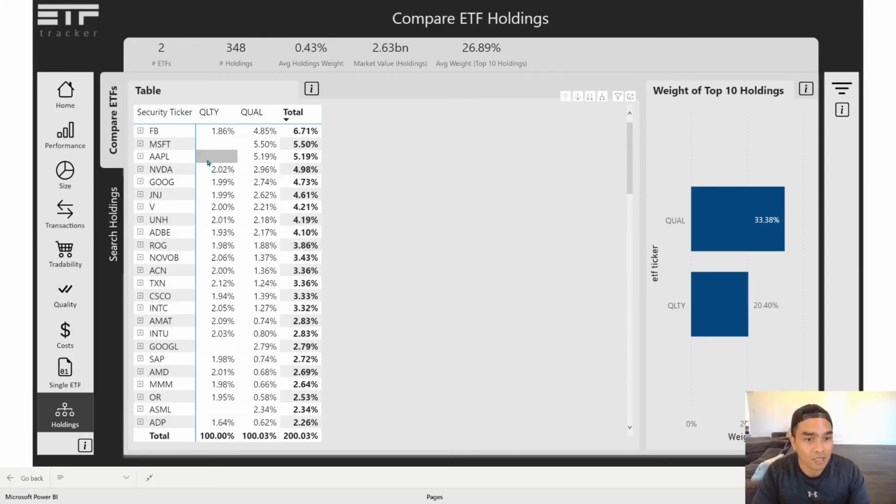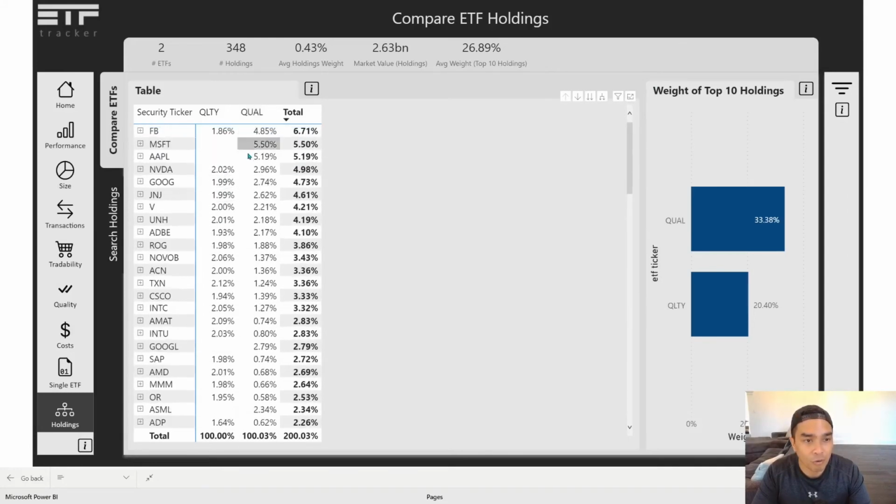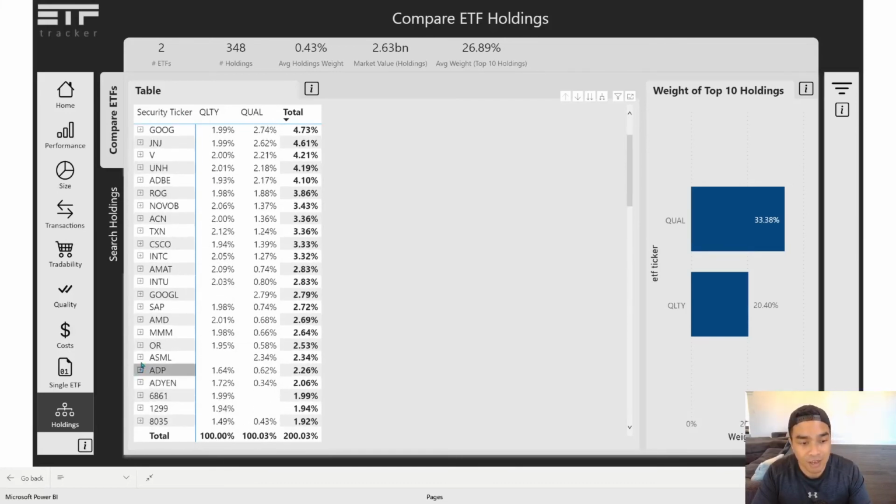And we can see here immediately that there's quite a bit of crossover with some of the names. Some names it doesn't have. So QUAL has Microsoft and Apple, and they share Facebook, but QLTY does not have Microsoft or Apple. It doesn't have Google. It doesn't have ASML. If you didn't know what that is, I don't off the top of my head.